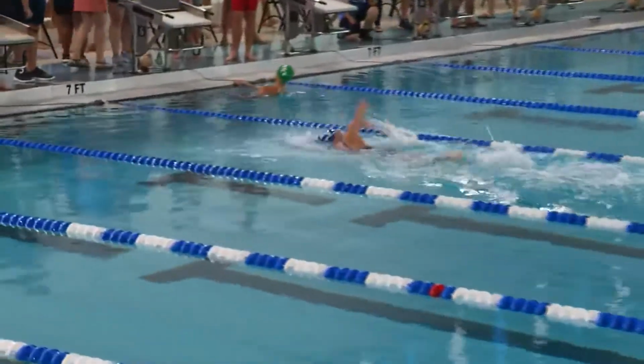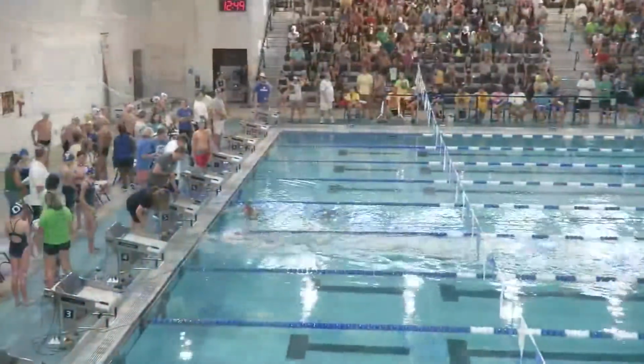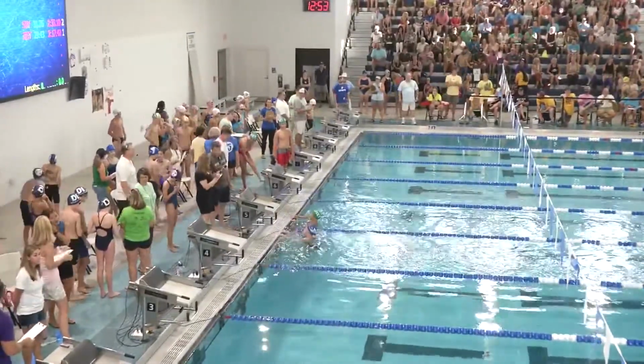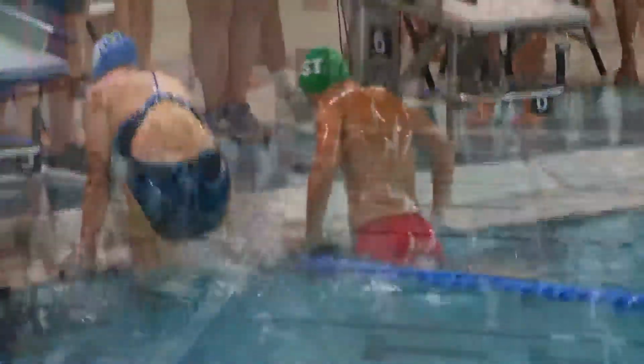I'd love to see coming into City Meet how much time these kids drop in the races. And Somerville Y, after all that, they drop 9.5 seconds from their entry time, 2:35.10. They got their adrenaline up when they missed their heat, I'm sure.